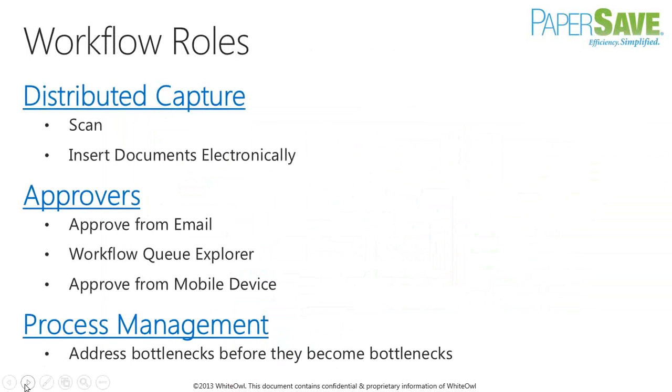Then we also have you all, the process managers. How do you know where the documents are? How can you move documents around or redirect information to avoid those bottlenecks, which also is going to help avoid those phone calls coming in from your vendors wondering where payment is, because we're going to get it into the process in a timely fashion. We're going to get it through the process so that you can decide when you want to pay it based on the terms for the vendor. Not necessarily that you have to pay it to avoid those late fees.